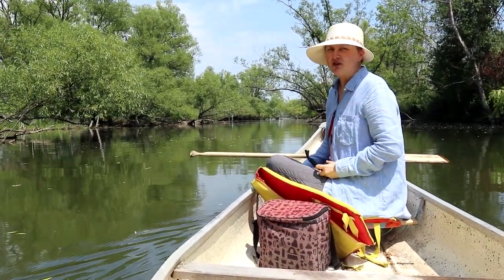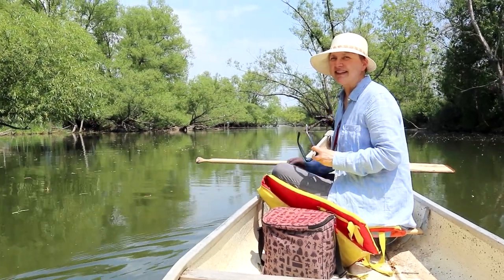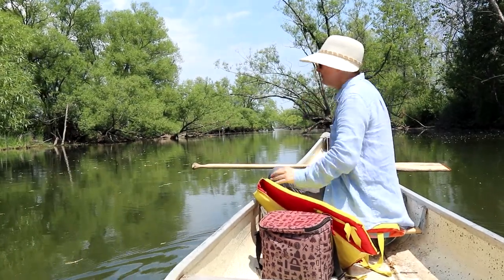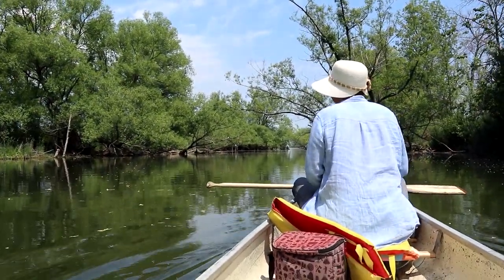This almost has a Jungle Cruise feeling to it. Yeah, but now from the Jungle Cruise, it's starting to change into the Everglades or the bayous of Louisiana. But no gators.